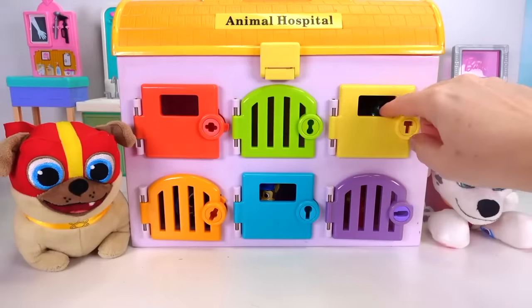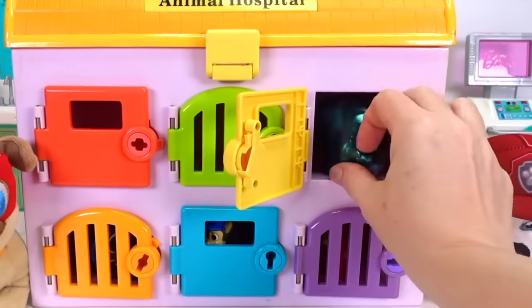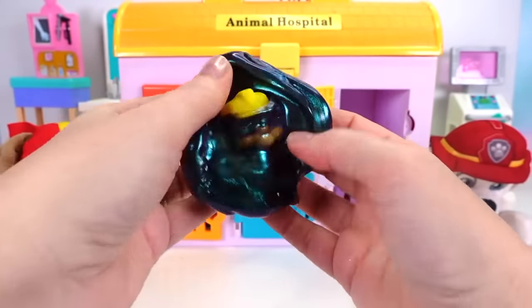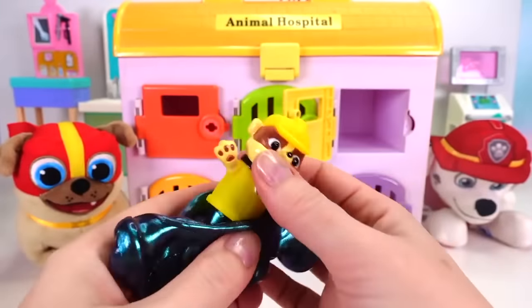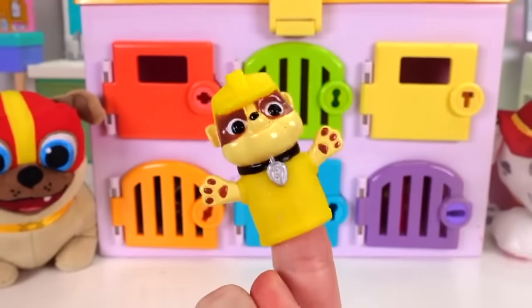Let's do it! Let's see who's behind the yellow door. Well, there's not yellow slime in here, but let's see if there's someone who wears yellow under all this slime. Yes, I see a yellow hat. Hey, it's Rubble on the double. Oh no, I'm super teeny tiny. I think I need a checkup.